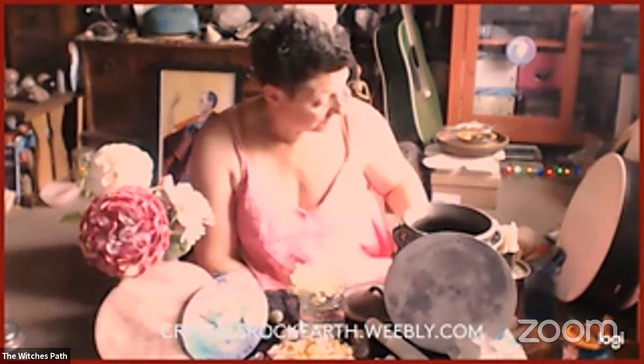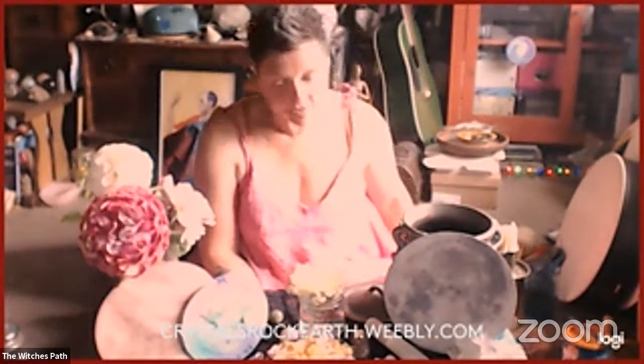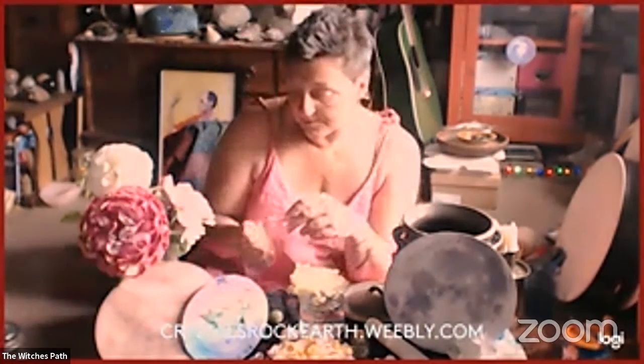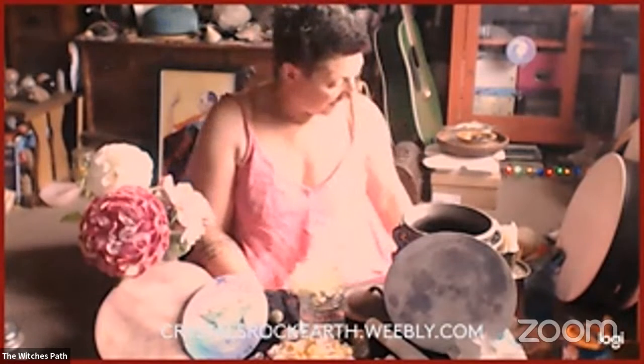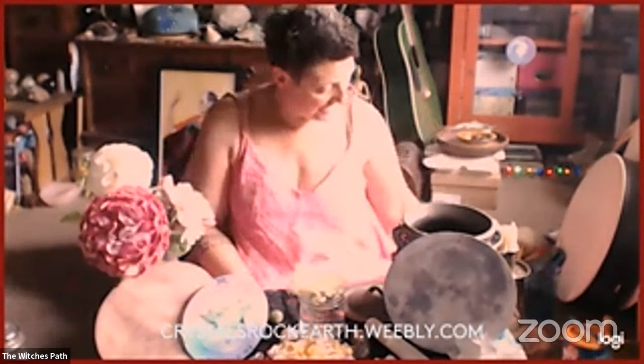You can use it to build friendships with family, or just with people in general. You can use it as well with your creativity. So whether you're writing music, poetry, or just writing, however you are creative, you can use the energy of Venus to kind of bring that forward, if you like.